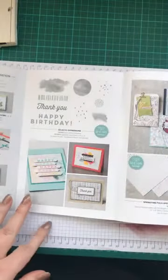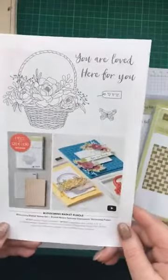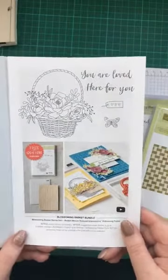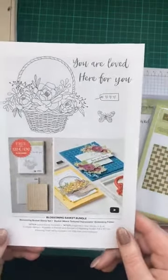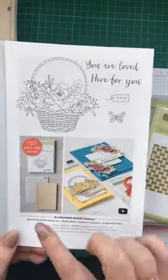The next thing I'm going to go on to, actually I'm going to skip that one, is a Blossoming Basket, and this is actually a bundle, so this is a level 2, so this is free if you order £90 worth of goodies from the main catalogue or the spring summer catalogues, and then you get this for free.